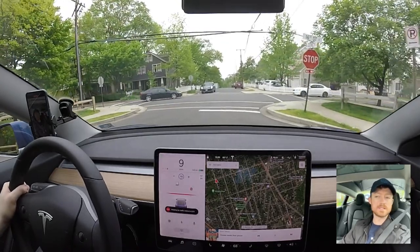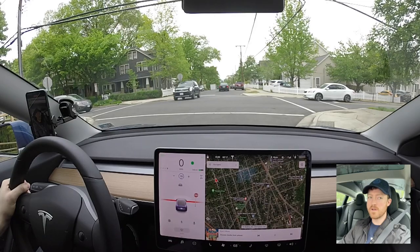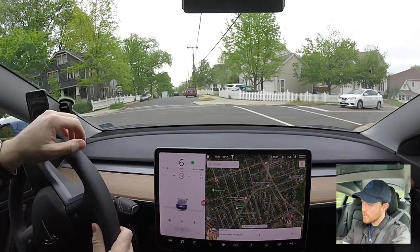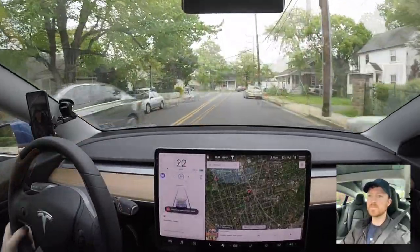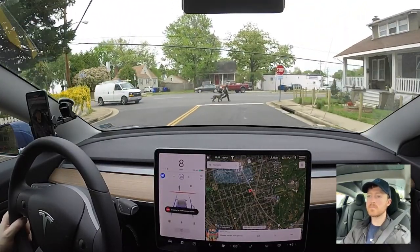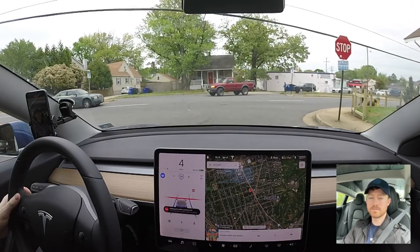Ooh, and we're gonna have a busy set of people here. You go, I'm gonna go. Come on, baby. There we go. Ooh, pedestrian, and stop sign. Seemed to slow down a little extra for the pedestrian.